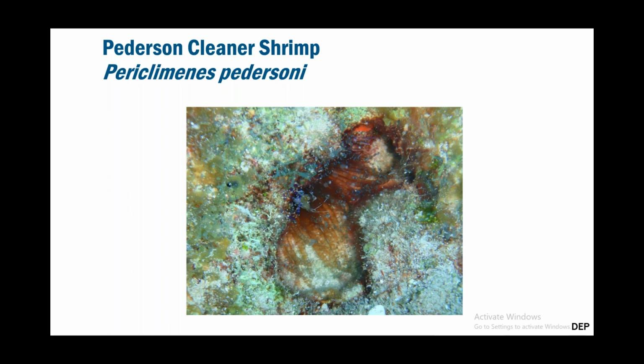Now, as I mentioned, these can be pretty tough to see, so I like to include this photo. Can anyone spot the Peterson cleaner shrimp here? Yeah, there's the antennae. Yep, indeed, there are the antennae. So right there, right in the middle, you can see the little shrimp. And potentially, I don't know how large your screens are, but you might be able to see that really beautiful iridescent purple.